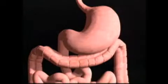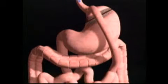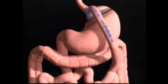When we do a gastric bypass, what we're doing is at the very top of the stomach, we're creating a smaller stomach, or what we call a pouch. And we're creating this pouch at the very top of the stomach, so it's about the size of an egg. In a gastric bypass, we staple it off and completely separate it from the rest of the stomach. The pouch is completely divided from the rest of the stomach.